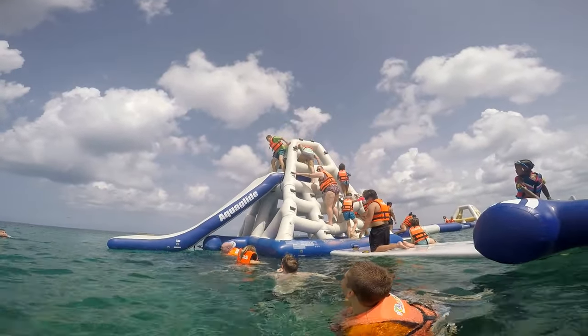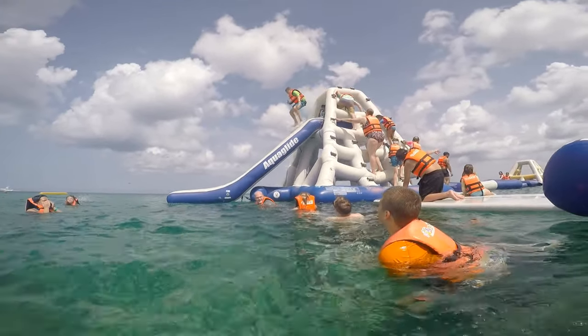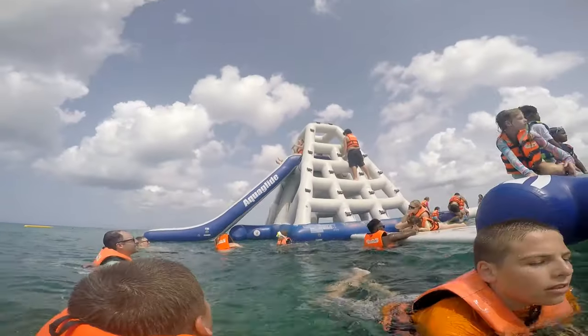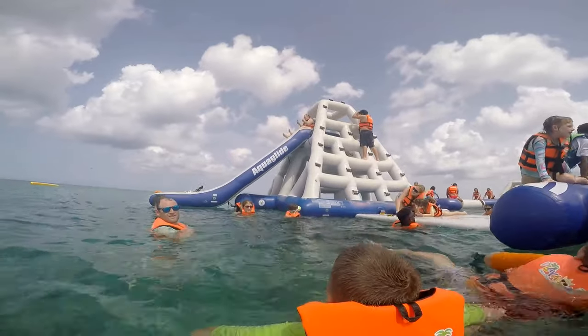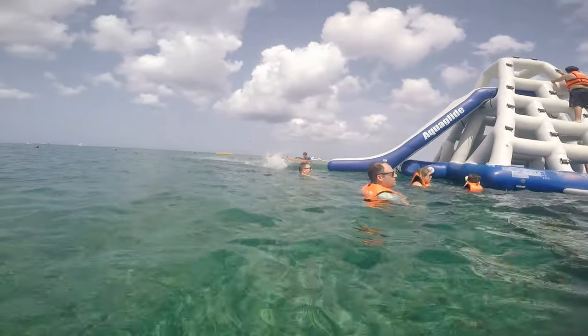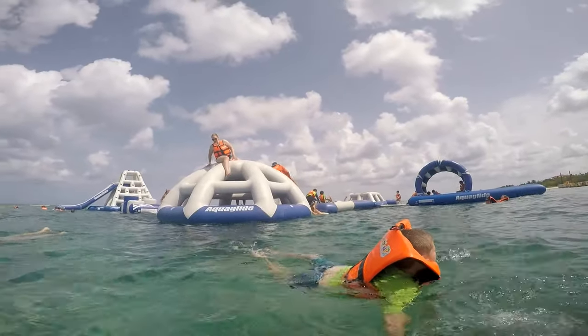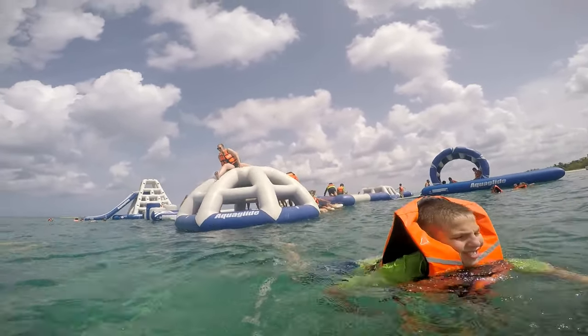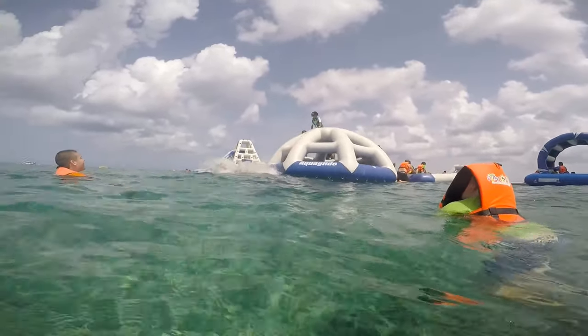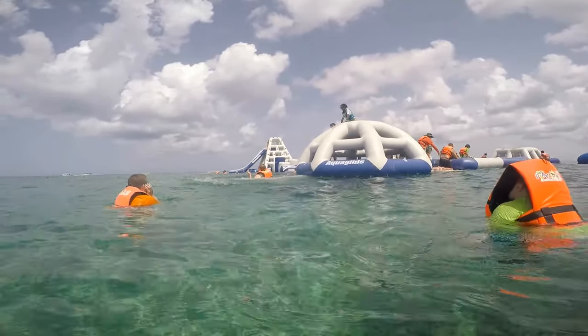Too gentle. You had to do it more wipeout style. Ready? Flop on your butt and go. Good job. Go, mama. Try to plop. Good job, mama.